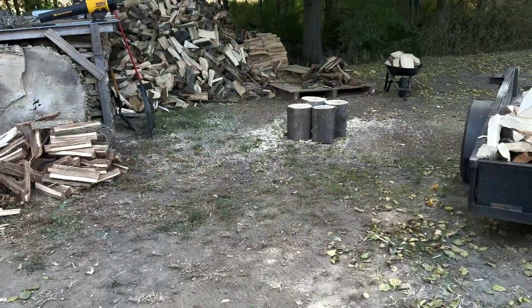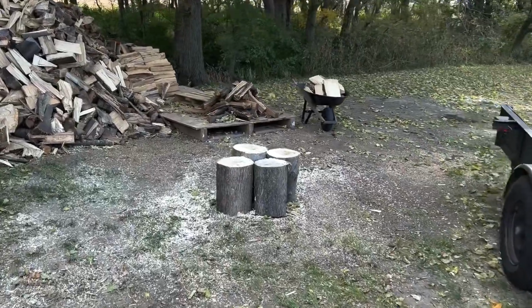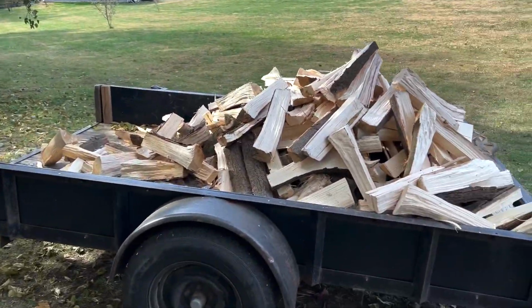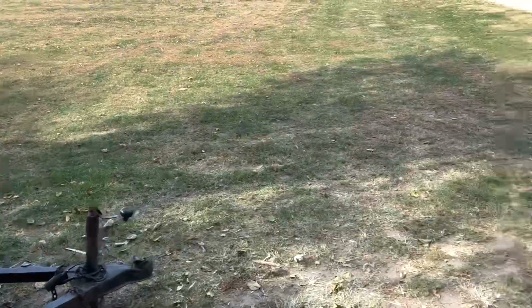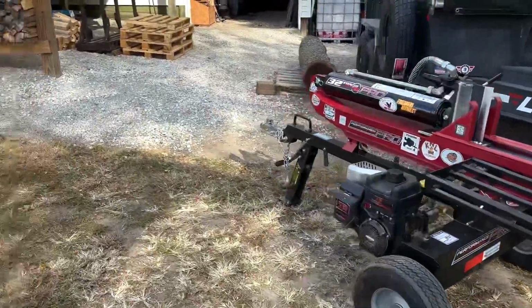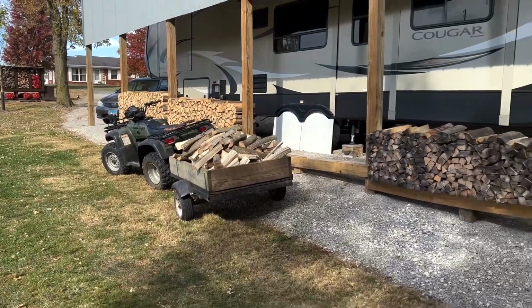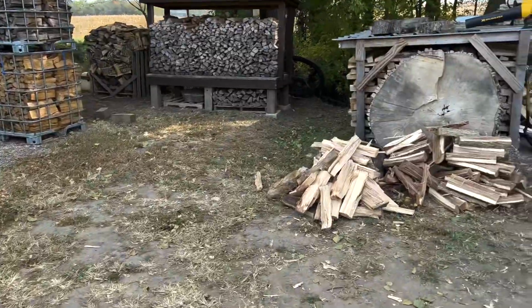All right, everybody. Number one goal for the day has been met. Woodyard's all cleaned up, got the debris all picked up. Got a nice trailer full of maple there. That splitter all cleaned up. And I got another four-wheeler trailer full of maple up here, ready to be stacked. You get a couple piles of wood over here.